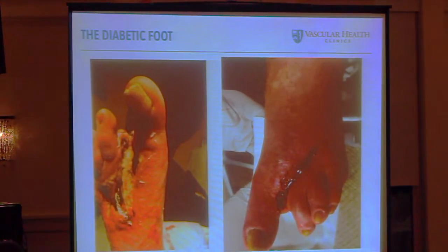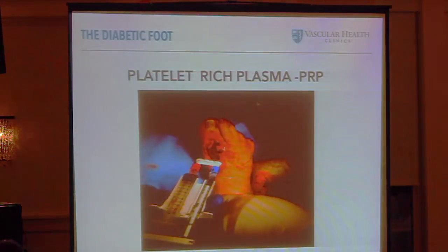This patient had a diabetic foot infection that resulted in osteomyelitis in the digit. You can see the nature of the wound on the left, and after removal of the infected metatarsal, wound care, and debridements, you can see she's doing very well on the right now. I saw her last week, and she's essentially healed at this point.